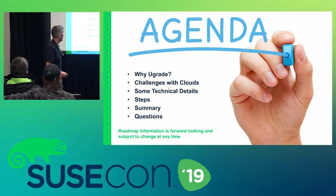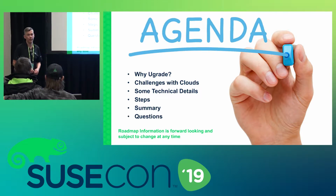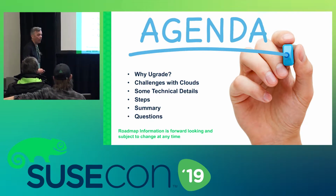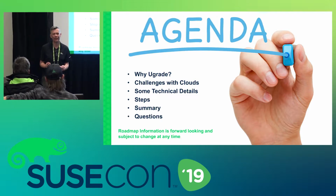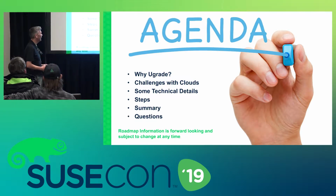Cool. Right, so what are we going to do here? We're going to talk through why you would upgrade your platform, because part of this is a pitch to my customers to say you have to upgrade, okay? And then we're going to look at why that might be a little bit tricky around clouds, particularly OpenStack. There's a nodding head there. Somebody's gone through one or two of these. We'll go into a few technical details.